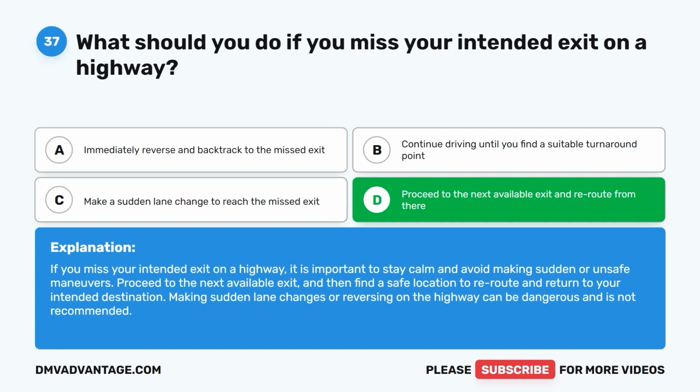If you miss your intended exit on a highway, it is important to stay calm and avoid making sudden or unsafe maneuvers. Proceed to the next available exit, and then find a safe location to reroute and return to your intended destination. Making sudden lane changes or reversing on the highway can be dangerous and is not recommended.